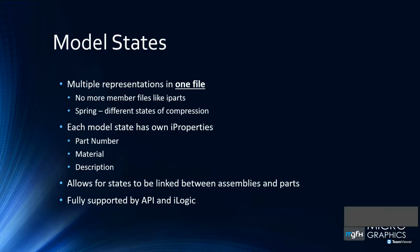And if you're using the API or iLogic, you'll know it is now fully supported within both the API and iLogic. So you'll be able to keep on working like you would maybe with your level of detail, but now you'll just be moving over to your model states.